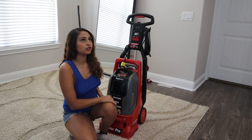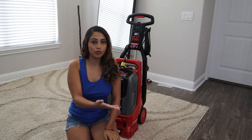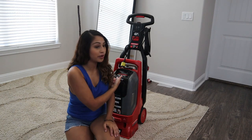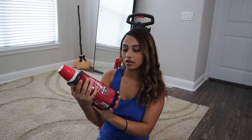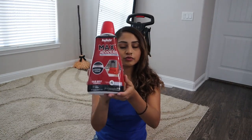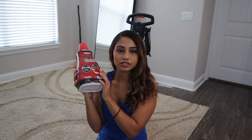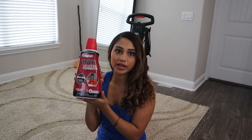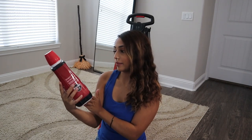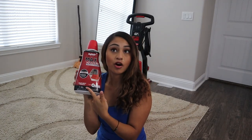And then I also had to do a $15 deposit that I would get back. That way they're sure that I give back the Rug Doctor. I got one more thing. This is something that they had at my grocery store. I was between this one and the other bottle, but I don't know if there's a difference. This one said Max Advanced and it says eliminates the toughest stains, our best formula. I think that's what got me, our best formula.